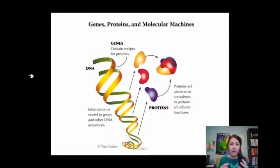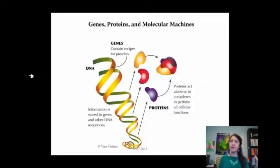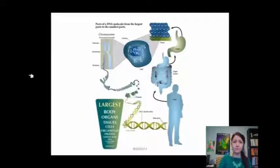And as your body is going about making those proteins, your proteins either act by themselves or they are going to act together and perform cellular functions. So they're going to build up the structures of your body, or they're going to make them function the way that they're supposed to. So anatomy, which is the way your body is built, and physiology, which is the way that your body acts, the things that your body does.